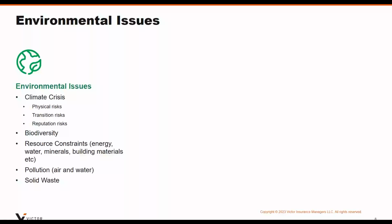Transition risks. So these relate to the businesses being unable to comply with new regulations or remain competitive in the face of changes in regulations or policy. We're going to talk a little bit more later about what those changes are and what's happening, but there is a lot of change, especially in the last 2 years. And frankly, it's difficult to keep up with, even if you're following it. So we'll touch on that.